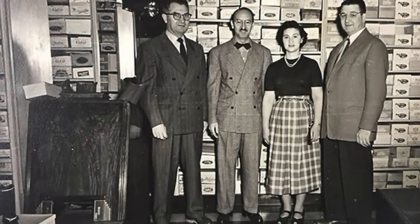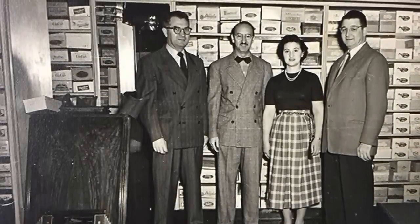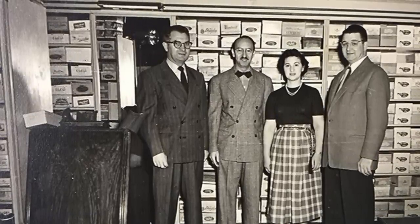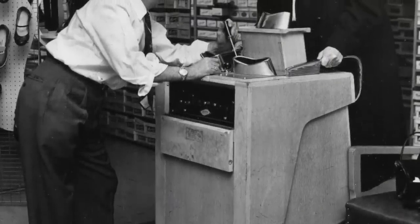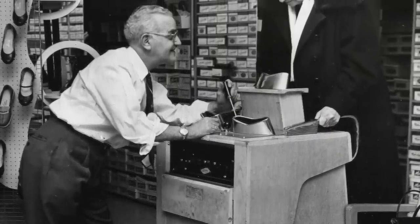In the early 1950s, professional medical associations began to issue warnings about the dangers of the exposure. Manufacturers became increasingly worried. States began to ban them from use, and shoe store owners started to phase them out of their stores by the end of the decade.